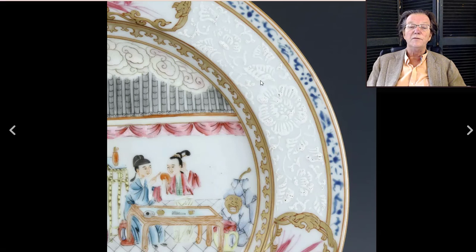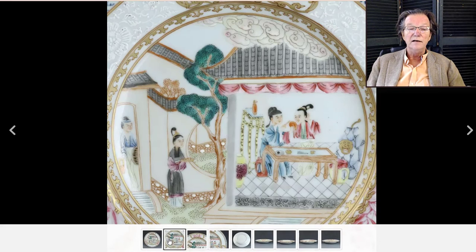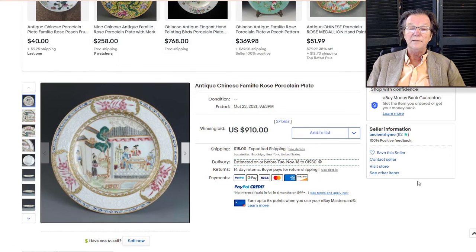But this is beautiful, beautiful white on white decoration, and nice looking facial expressions on the people. You always want to check the faces because everybody should have a different expression. In the copies, the faces tend to be very repetitive. They all look the same. They look like ghosts. In this case, they did a good job with the faces, and everybody's smiling, looking onward. Very happy scene, charming. Someone loved it, and they paid $910 for it, which is not outrageous at all. It's a desirable combination of elements and patterns in good condition and very nice gilding.